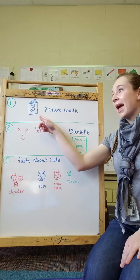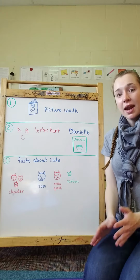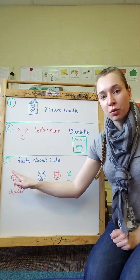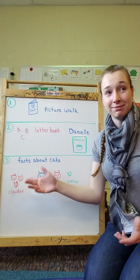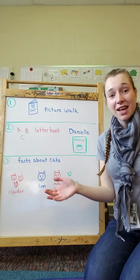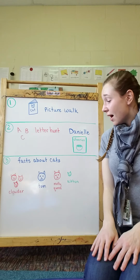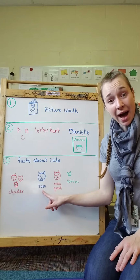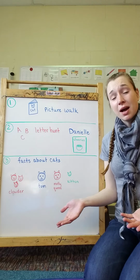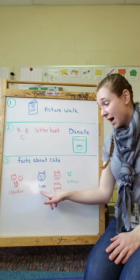I was thinking about the cat book that Miss Laura and I drew, and I thought, let's find out more about cats. And I found out that if you have a group of cats all together, it's called a clowder. Kind of a funny word, isn't it? But when there's a lot of cats all together, that's what it's called, a clowder. A boy cat, which I drew here in blue, is called a tom. Maybe you've heard somebody say the word tomcat before. So boy cats are called toms.